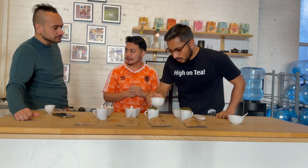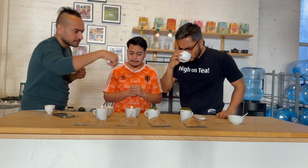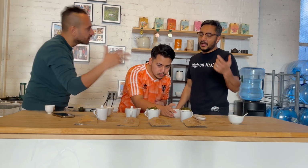I feel like there's that nuttiness, like almonds and everything, right? That nutty flavor on both of these, and then the seaweed kind of flavor. It's very significant on the leaves, and not so much in the liquor cup. And it could very well be that this is already 2 years old tea.